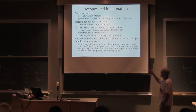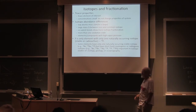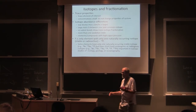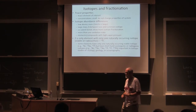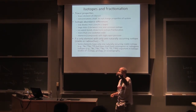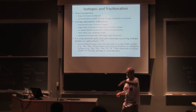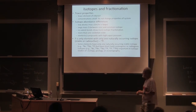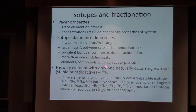High vapor pressure, so compounds with high vapor pressure are a good way to make isotope separations, okay? So ammonia, for instance, with nitrogen-15 compared to nitrogen-14, the heavy nitrogen stays behind, the light nitrogen essentially boils away. So we get big isotope effects where we have high vapor pressure. Water has a high vapor pressure, okay?